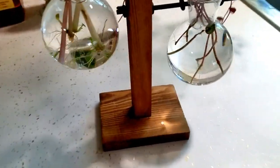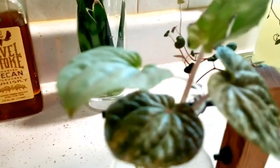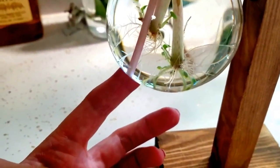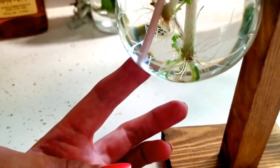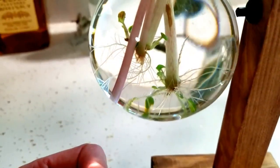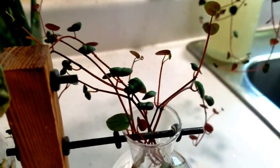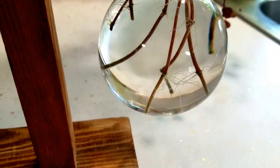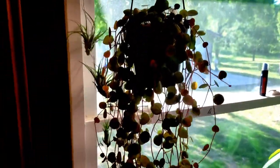Here in my super cute propagating station, we have Peperomias that I cut off the plant and put in water. Now we have roots and baby leaves. Eventually these are going to grow a little bit bigger, and we are going to put them in soil, and we'll have new plants. Some of my Peperomia Ruby Cascade, and the roots there are very delicate, but they're doing great. So here's the mother plant. Whoa, there she is. So pretty.